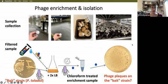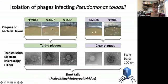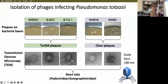So we did this a number of times, and we came up with 5 phages that you could quite easily divide up into 2 groups. Don't worry about the names, but the green group and the purple group. This is just a zoom in on these plaques. The green group causes turbid plaques. They're see-through, but it's not clear see-through. Whereas the purple group causes absolutely clear, crystal clear plaques. You can see right through them. So it looks like they're a bit different.